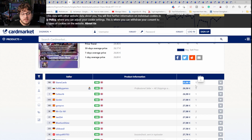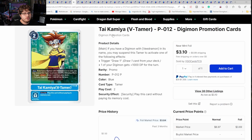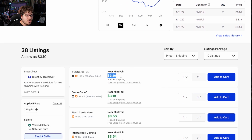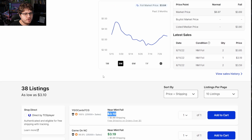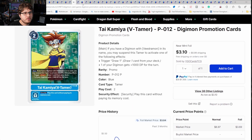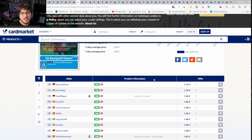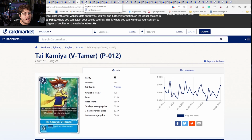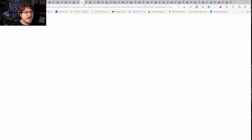Looking at 25 euros, 25 bucks. That's going to go where it goes. Tai Kamiya is another ticking time bomb, and this card is going to go high pretty quickly, all because all it takes is that all-4 support in BT11 to be shown off, and then, whoop, it's going to go to the moon. And that's important to know. So just watch out. We're looking at $1.15 over on the Europe side.